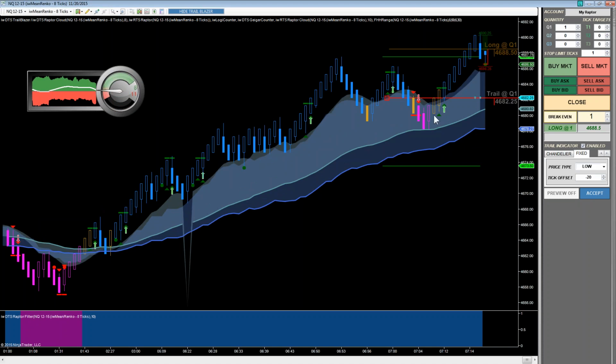And I've also got my trailing stop, which again is adjustable. Let's say you feel it's too tight and you want to wind it back a little bit, you can do that too. All right, so once the trade is live, you can do pretty much anything you want with it.